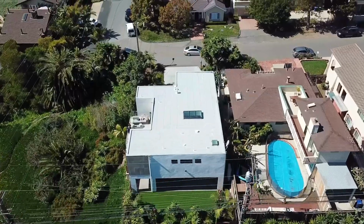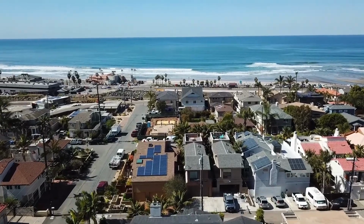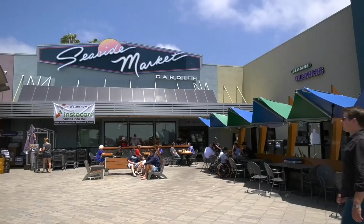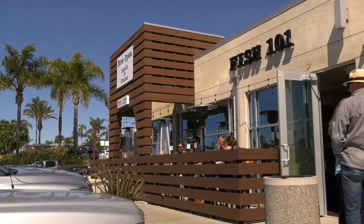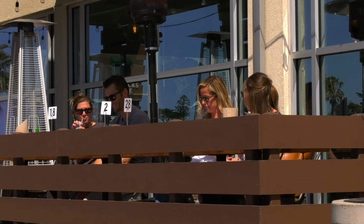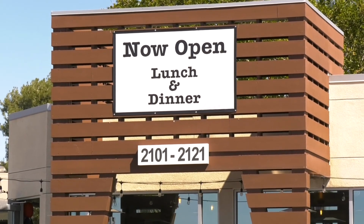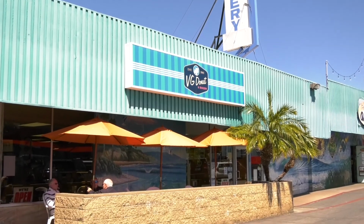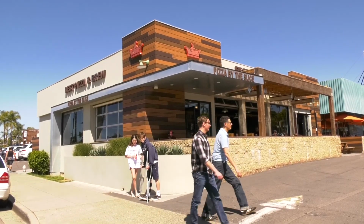The ocean's at the end of the street, like 3 blocks. And then the town itself, Cardiff by the Sea, is right down the street. And you know, I always talk about the Seaside Market because I'm there every single day. But one of my favorite restaurants just opened, Fish 101, and super healthy, super good. Like they even post on Instagram all the fish that they catch each day because it's all fresh. And then we have, of course, VG's, and we have Bump Coffee. So there's so many things right around the corner from here.